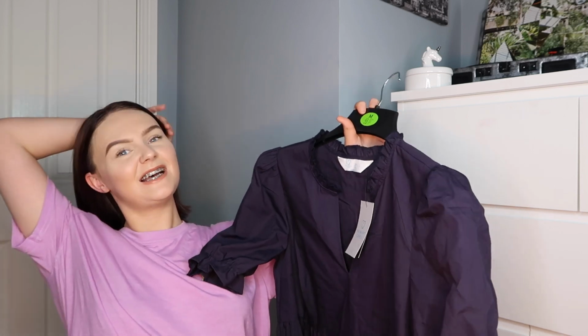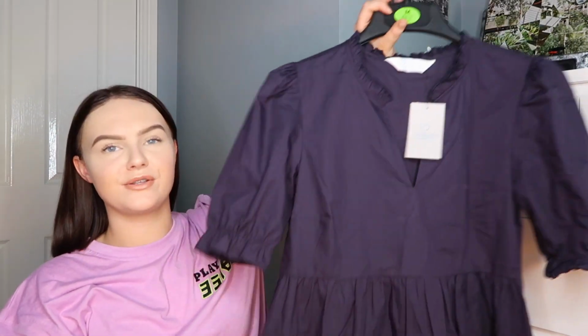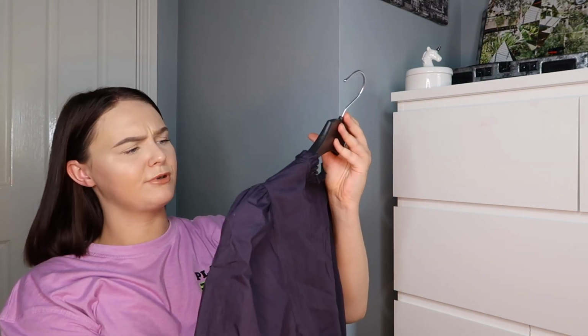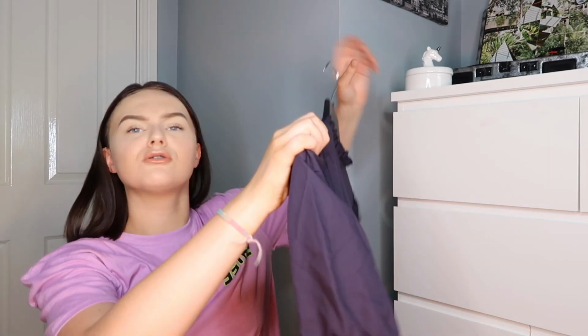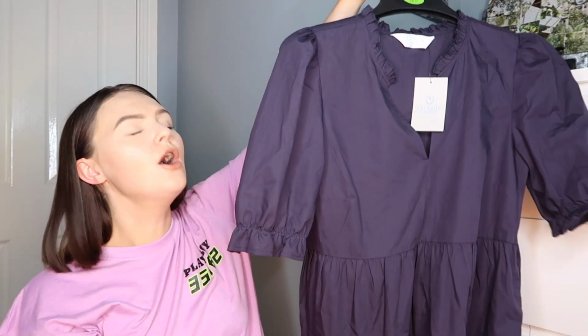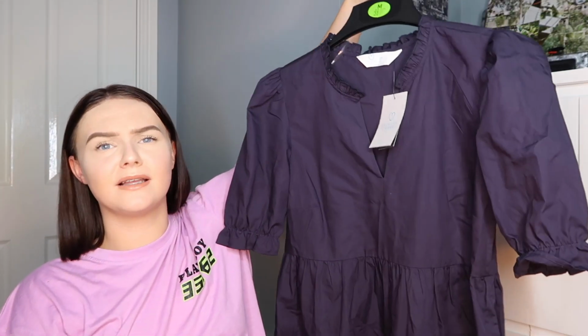I did see the models wear this with a little brown belt, and I think that would look so cute. It is so nice on. It's very different for me, and it was £13, but I really like it, and that's a bargain for a dress. And it's not too long, it's long enough. It's definitely a daytime dress, so it's a bit longer, but with a belt cinched in at the waist, even with it just being flowy, it is so cute.